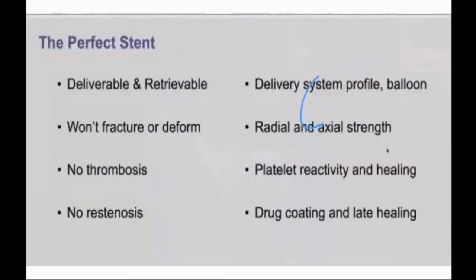So ideally, what we aim for in a perfect stent is one that is deliverable and retrievable. It doesn't fracture or deform, and cannot produce thrombosis or restenosis. It has a good delivery system profile, great radial and axial strength, decreased platelet connectivity and good healing, and drug coating and good healing also.